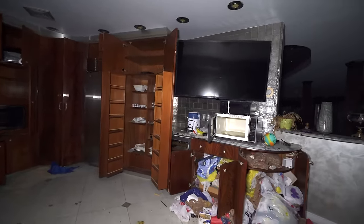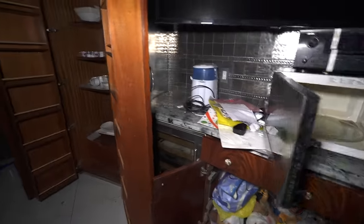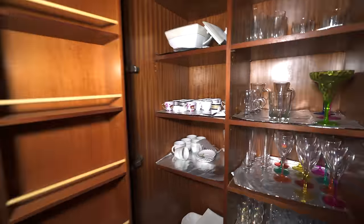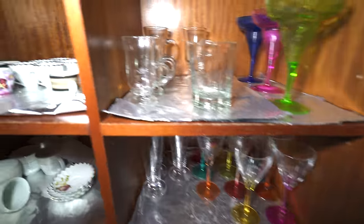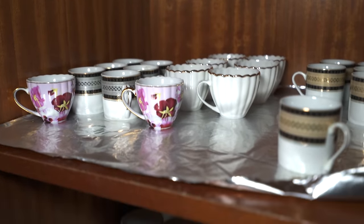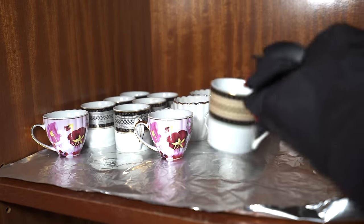Look at this. Look at that Samsung TV right there, y'all. Ooh, that's a big one. Put it right in the kitchen, too. Why would you put a TV that big in the kitchen? See all this stuff right here? All these little cups and glasses? This has got to be worth something, huh? Look at this. Look at the scale. It's like a little teacup. Maybe a little shot glass, too. You use it for whatever.